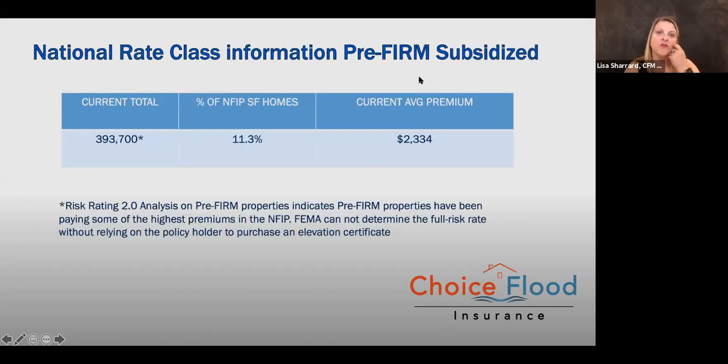So if you look at the pre-FIRM subsidized, we have 393,700, 11.3% of the homes. The average premium is $2,334. And the analysis on these pre-FIRM policies indicates pre-FIRM policies have been paying some of the highest premiums in the NFIP since we did not know what the risk was. And FEMA cannot determine the full risk rate without them purchasing an elevation certificate.